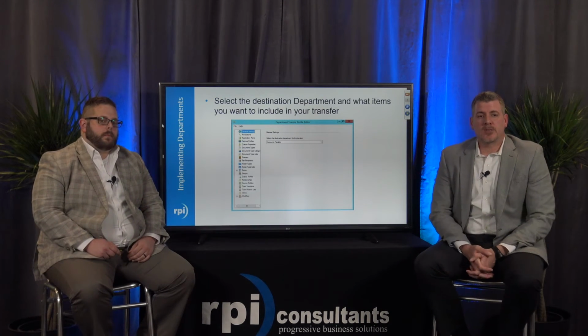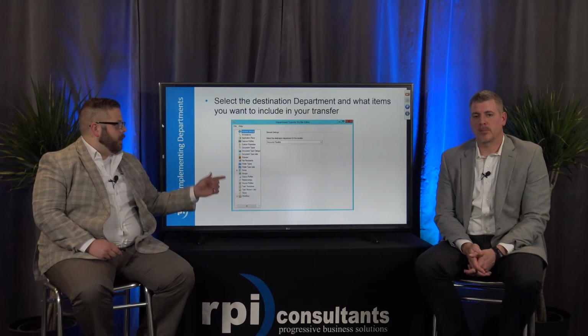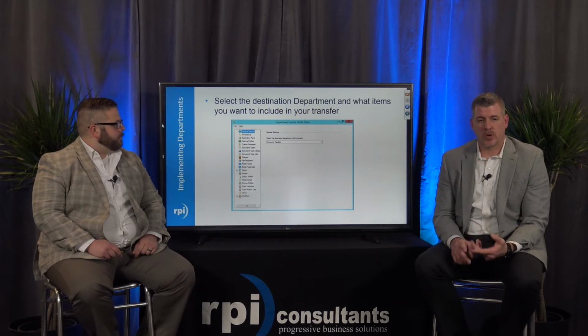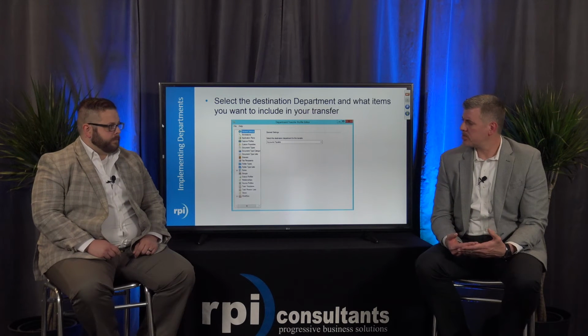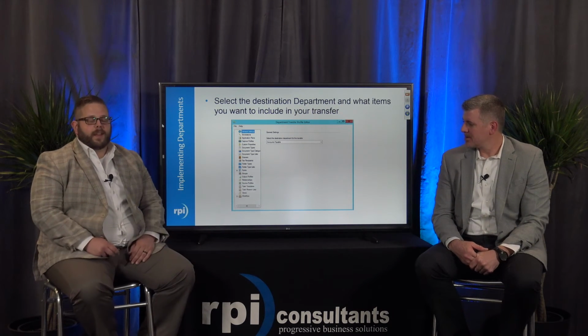Yeah, so next you want to select the destination department and what you want to include in your transfer. And this is a screenshot here of the department transfer utility that was shown on the previous slide. Right, and so some of the items that might be included in that transfer are drawers, doc types, whole workflow processes, just about everything you can think of that would go along with the application plans. Forms, you name it. Custom properties, anything really as far as configuration.